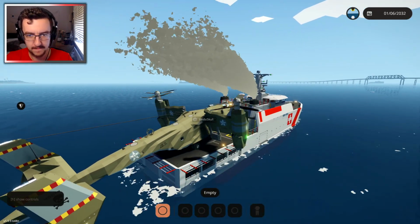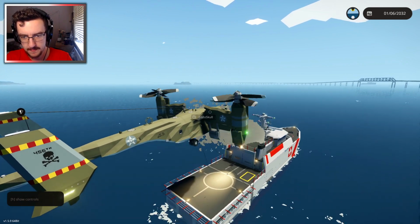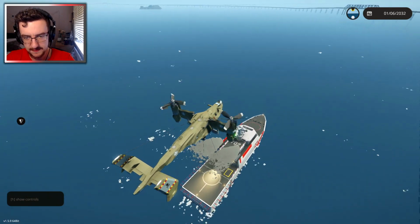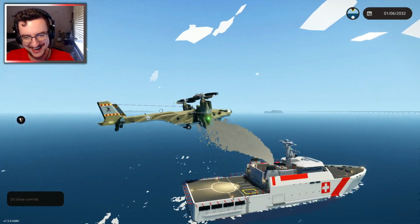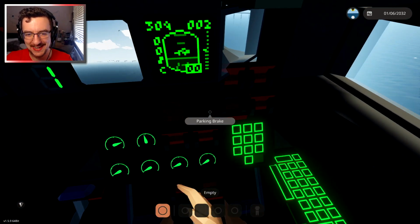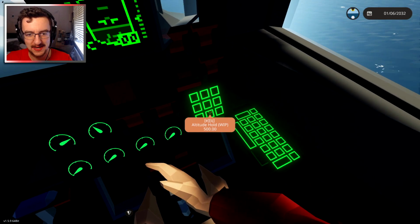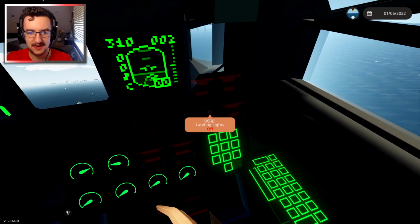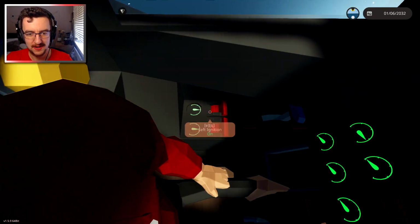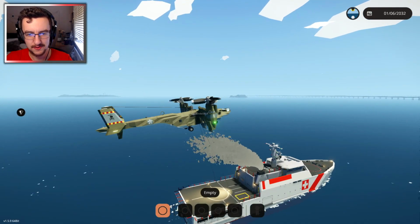You think it's gonna lift? Yeah, it's a heavy lift VTOL. Okay. That's a heavy boat. It is. Not lifting it. I thought it might. Can I increase the throttle? Is there a heavy lift button somewhere? No. Oh, no. Endo, what do we do?